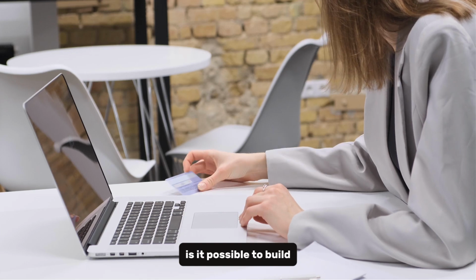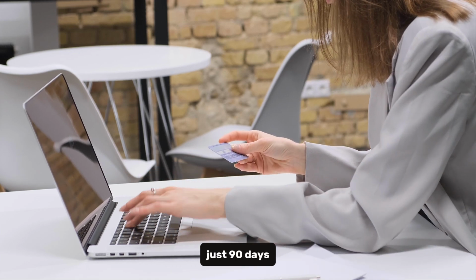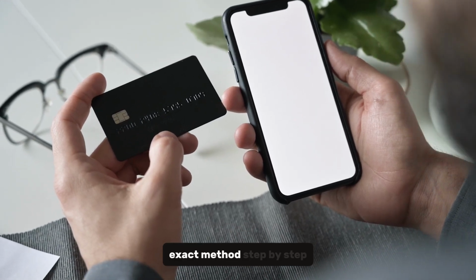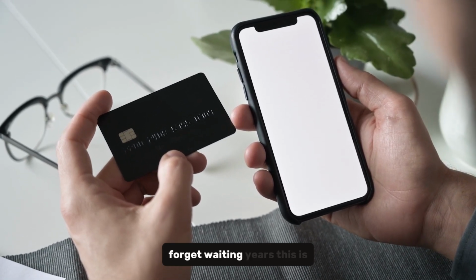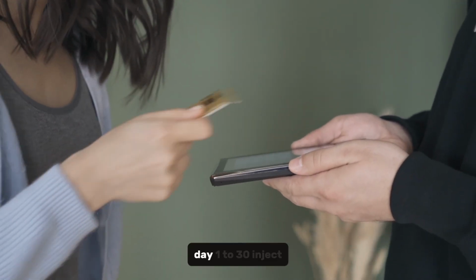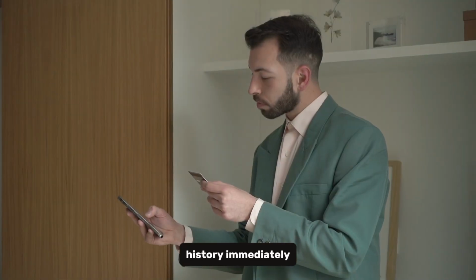Is it possible to build a perfect credit score in just 90 days from scratch? The answer is yes, but you must follow this exact method step by step. Forget waiting years. This is how the system is hacked in 2026. Day 1 to 30, inject history immediately.